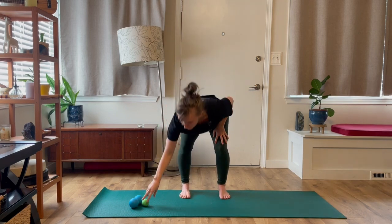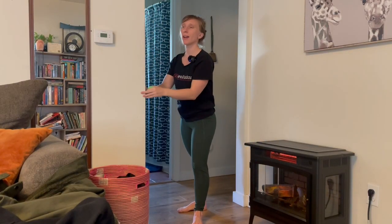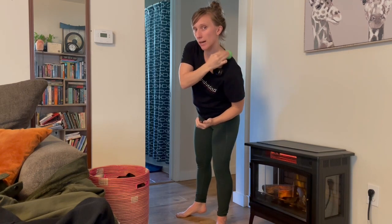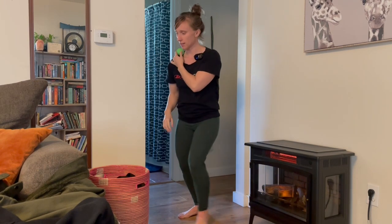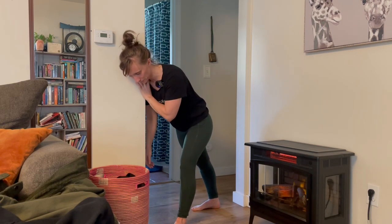From here, let's grab a single ball, tennis ball, myofascial ball, whatever you have, and find yourself a door frame or a corner in your house. All right, I am going to use this corner as my stabilizing base. We are placing the ball right on top of your trap, so right on top of that shoulder. And then we're using this corner to place the ball here. So take your ball, place it. Shoulder comes on to the ball.